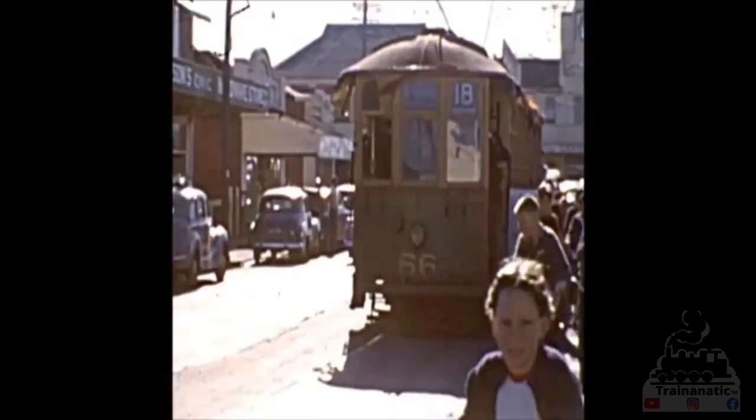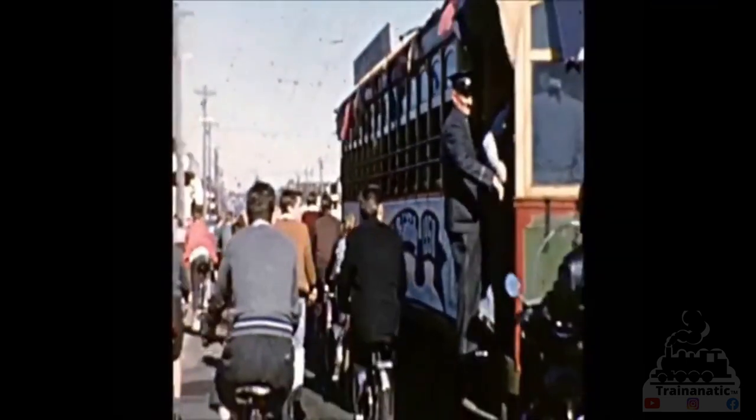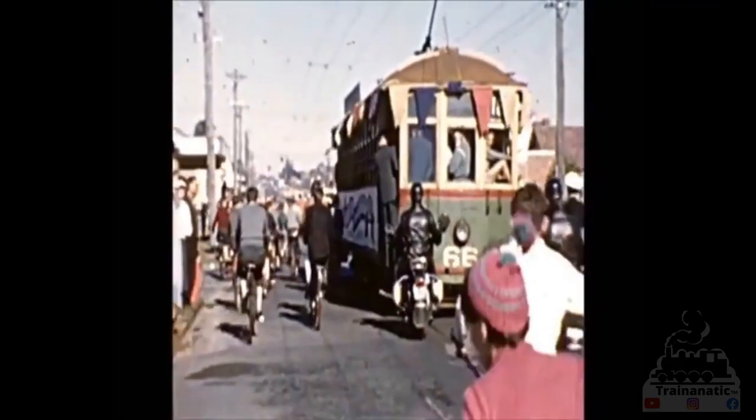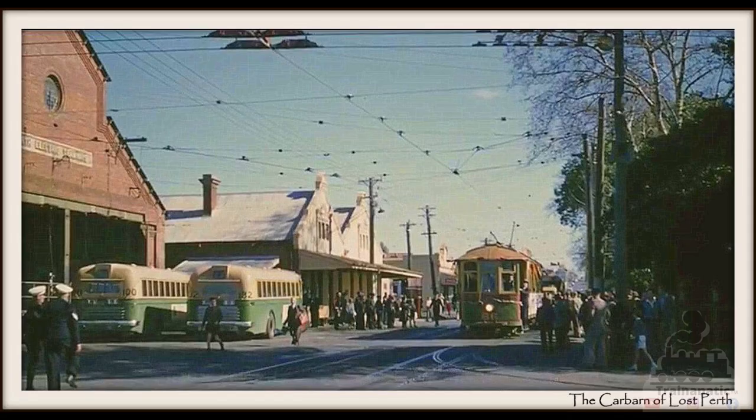On the 19th of July 1958, tram number 66 ran route 18 for the very last time. This marked the last journey of a public tram in Perth. The last tram was departing from Inglewood Terminus. Around 2,000 people came to the terminus just to watch the tram leave, but yet only 200 people managed to get on board.